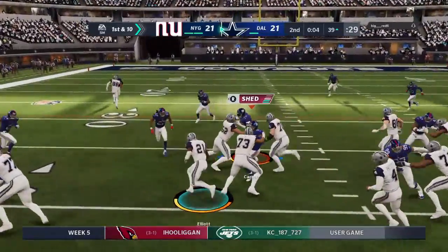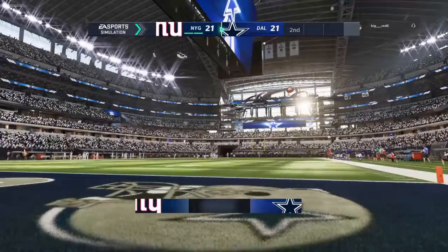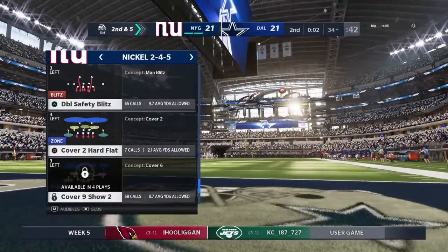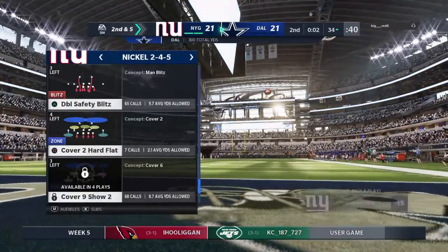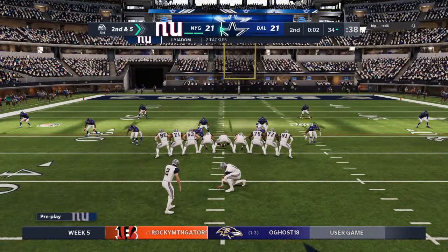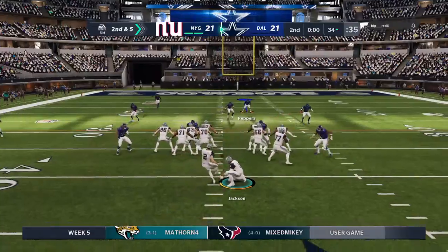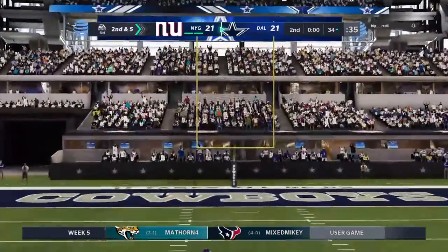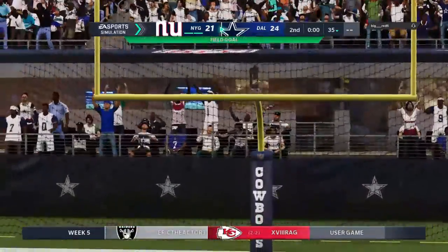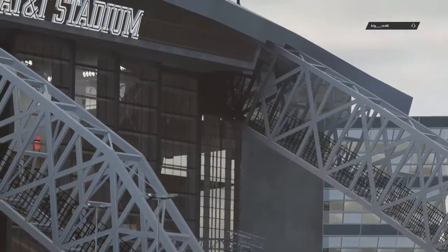From the shotgun, a give to Elliott. And we're going to get a timeout with 2 seconds remaining in the second quarter. So with 2 ticks left here in the half, on is the field goal unit. On the left hash, officially it's called a 51-yard attempt. And this will split the uprights. It's right down the middle. And with it, they'll take the lead at 24-21.